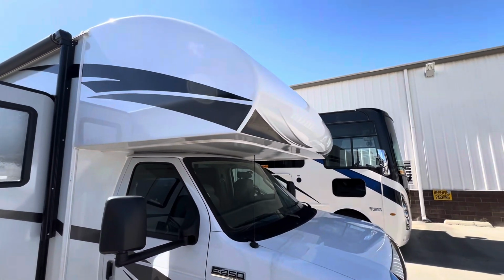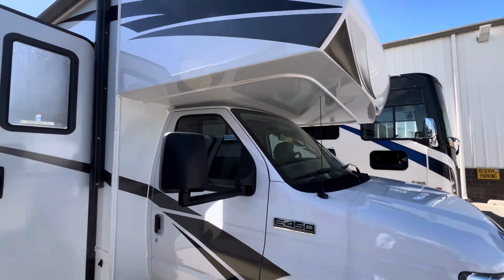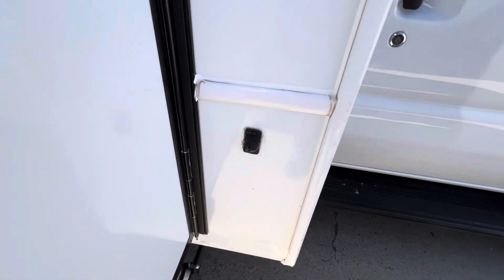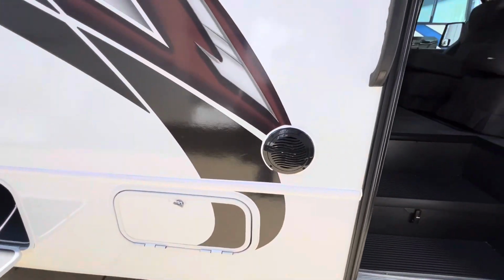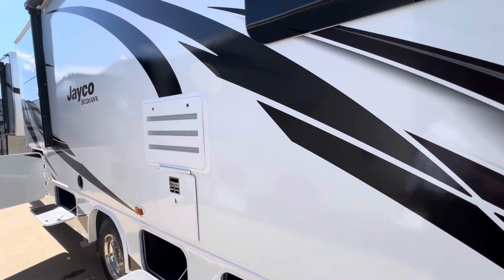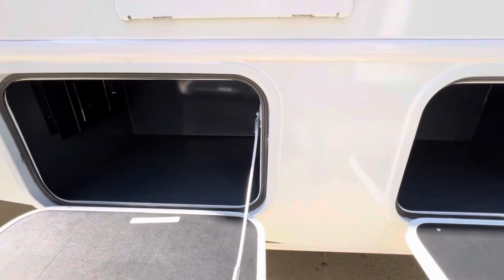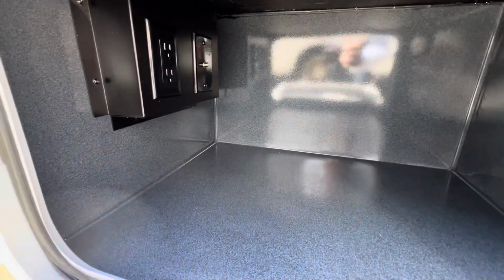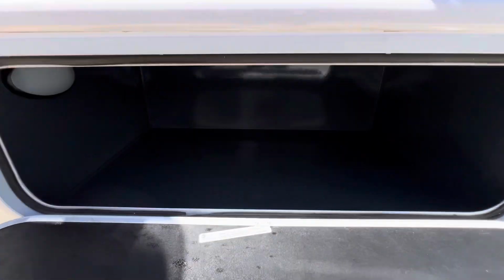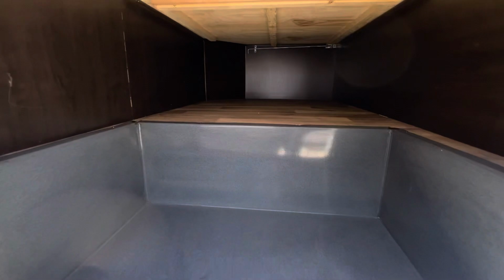Let's go for it. Very nice, sleek front cab, cuts the wind very nicely. Running boards, side cameras, outside speakers. Very nice glossy exterior. Good storage, metal. Got plugs in here. Let's see, more storage. And then there's that big one up here.